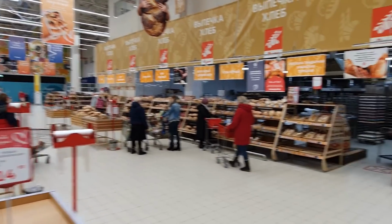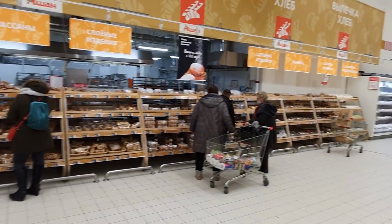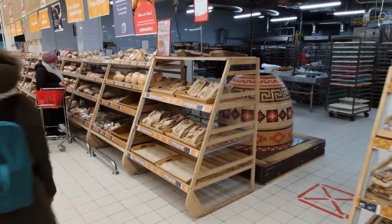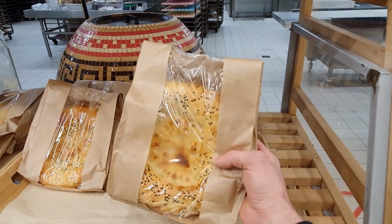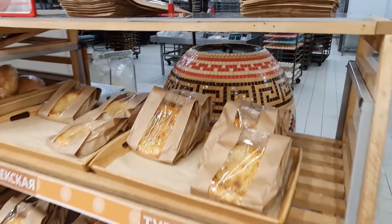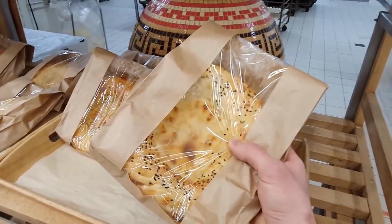So this is the bread section here, the bakery, sweet pastries over there. But what I wanted to show you is when we come here every week for shopping, we get these laposhki as a bit of a treat, and they're fresh cooked in that oven right there. A friendly man comes and gives them to us, make sure they're hot. These ones are still warm.